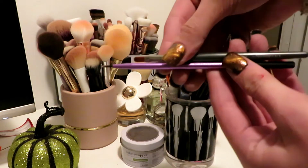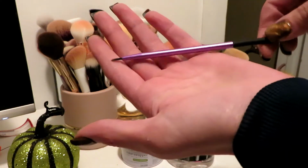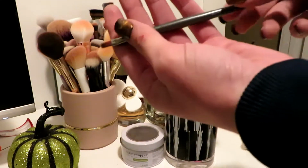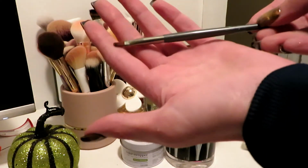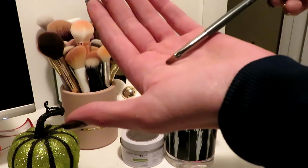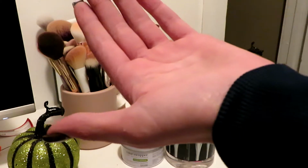These are just small random little ones. This is a Real Techniques brush. I don't know what I'd use it for, but I'm gonna keep it. This says it's from an Ulta set. It's a lip brush. I don't have any other lip brushes, but I don't need a lip brush, so I'm gonna get rid of this one.